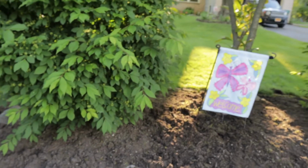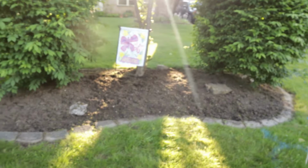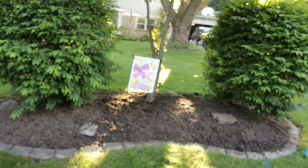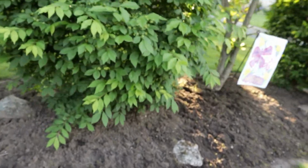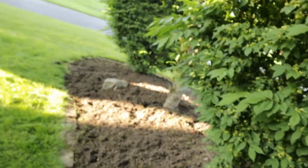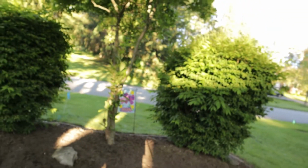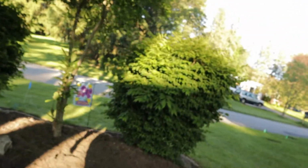Okay. I was waiting for the sun to go down because you couldn't really tell any of the progress with the sun blaring bright, but it looks way better than it did. And once I'm able to take all of the blocks out, get them cleaned up and put them back in, it'll look even better. It'll look like an actual defined bed, not just grass. So that's it. A simple, easy project.